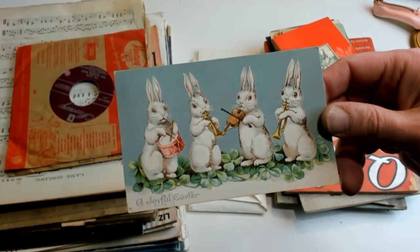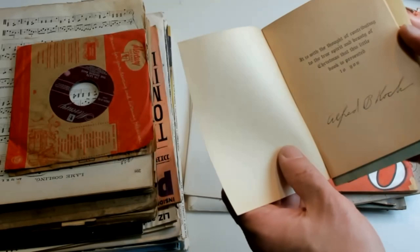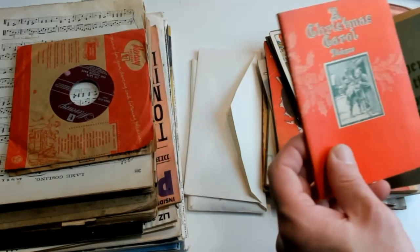So let's just flip through a couple here real quick. Christmas Carol books. Now, these are all promotional. This one's not, though. This one, Contribution to the True Spirit of Beauty in Christmas. Just kind of some kind of presentational. But it's Charles Dickens.